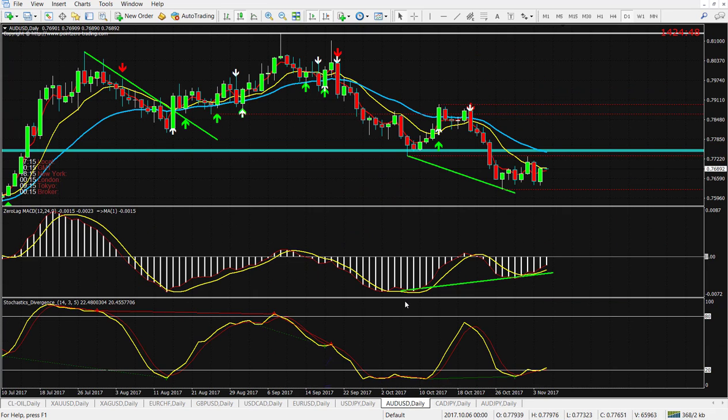AUDUSD, as you can see, we have a divergence in these indicators and the price. I drew this about, I think, yesterday. We have this one lower low, but this one is a higher low between these two, the zero lag and stochastic. As you can see, both of them are higher lows, so this pair is going to go up.